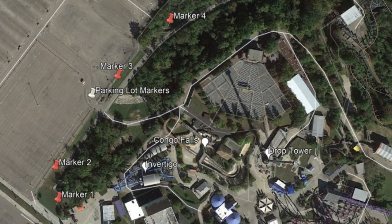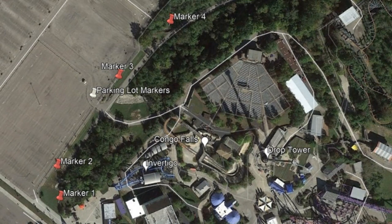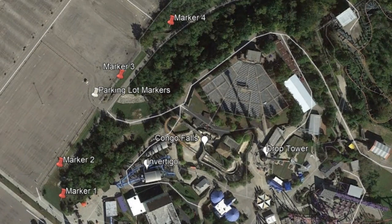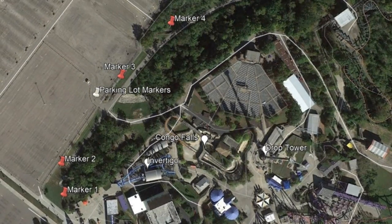The second alternative is that they are planning to expand Action Zone. Now, since the markers deal the runoff from the hill that Invertigo and Congo Falls sits on, it's possible the new work may be on that site. Considering the park recently received parts from Stinger 4 Invertigo, it's probably the work site could be the plot of land adjacent to Congo Falls.